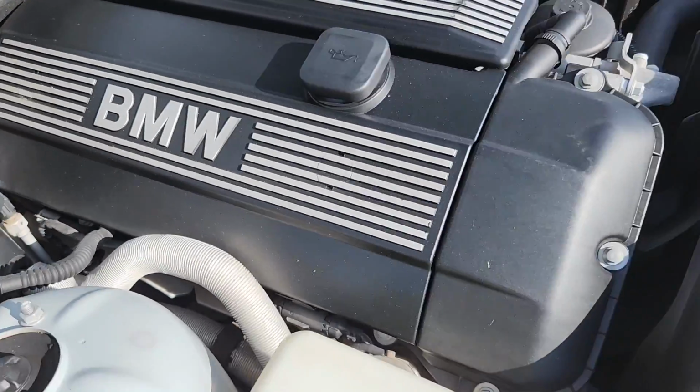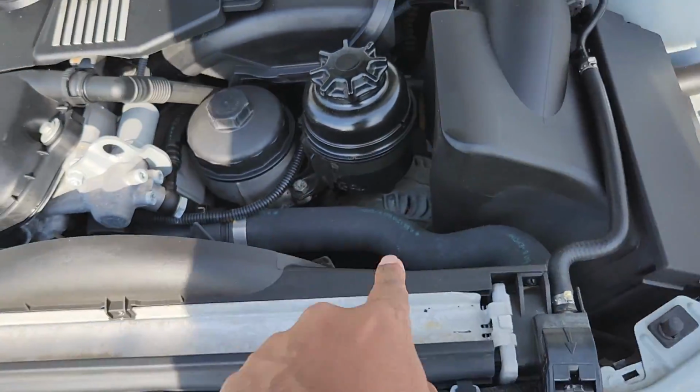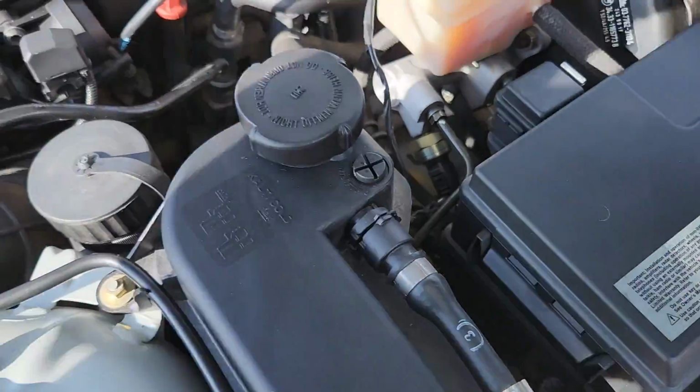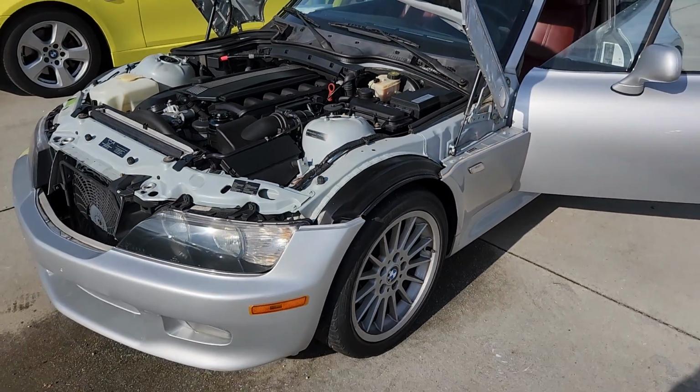Engine looks really clean. There's a little bit of sweating on the power steering reservoir. So in that platform, it's pretty common. It could be the line, it could be the reservoir itself. It's probably not the pump, because the steering wheel felt great no matter what. In the beginning, it was a little tight, but again, that's due to probably a slow leak.